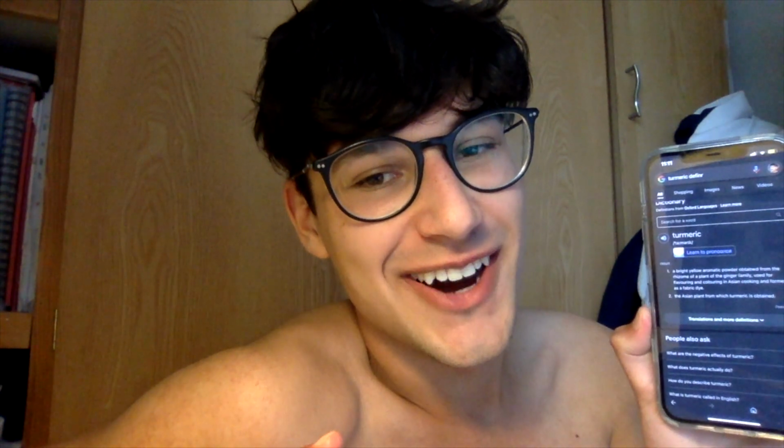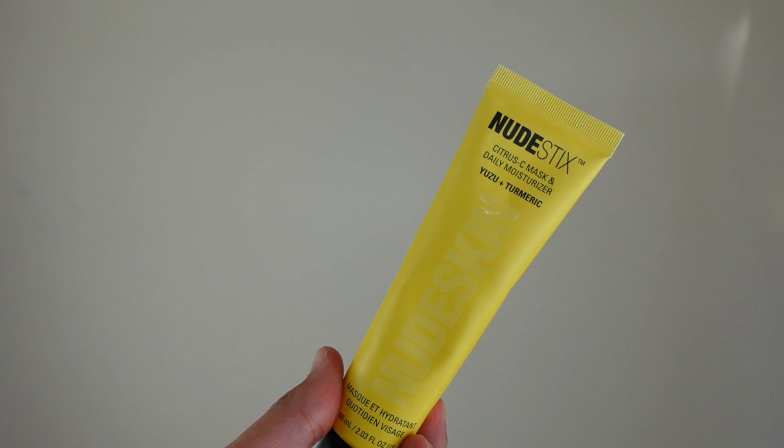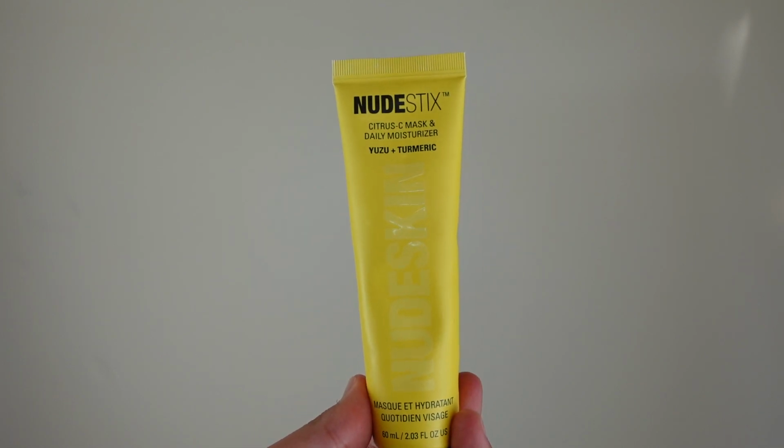However, I recently tried this from Nudestix, but this is the yuzu and turmeric, or is it turmeric? I don't know, because I've seen people pronounce this one way, but I've also seen other people pronounce it another way, so I'm just going to say turmeric. So I've got my trusty Google assistant on my phone and I want to figure out how it's pronounced. Turmeric. But it's the daily moisturizer. I really like this. I used it recently in a TikTok video and my skin just felt so good afterwards. My skin just felt really moisturized, but as well it looked quite dewy.